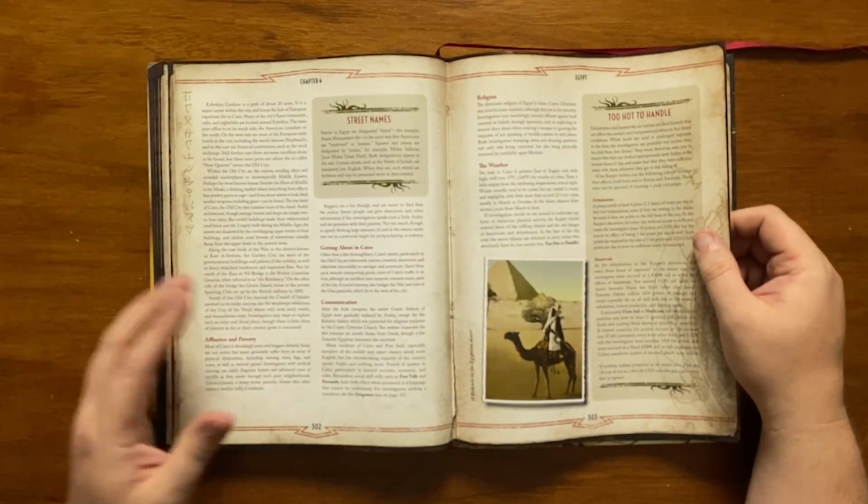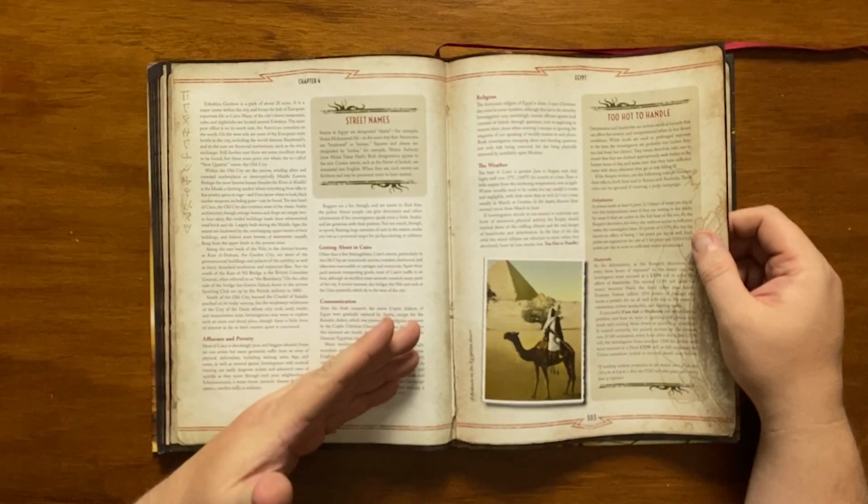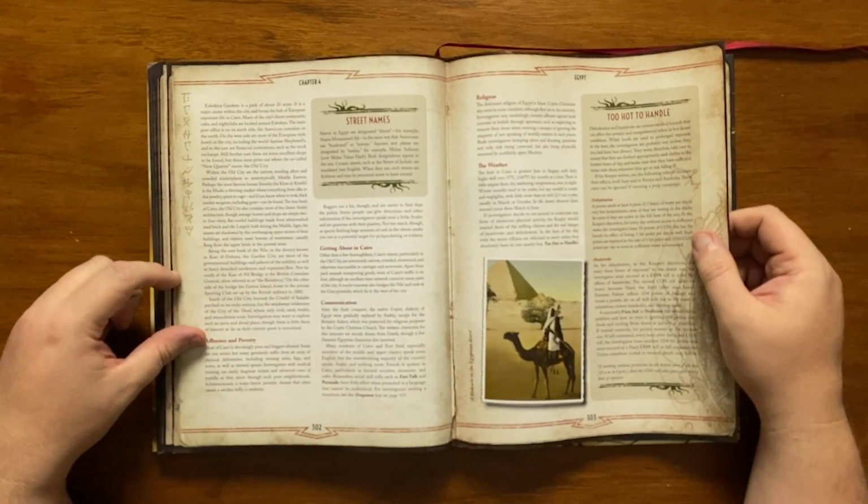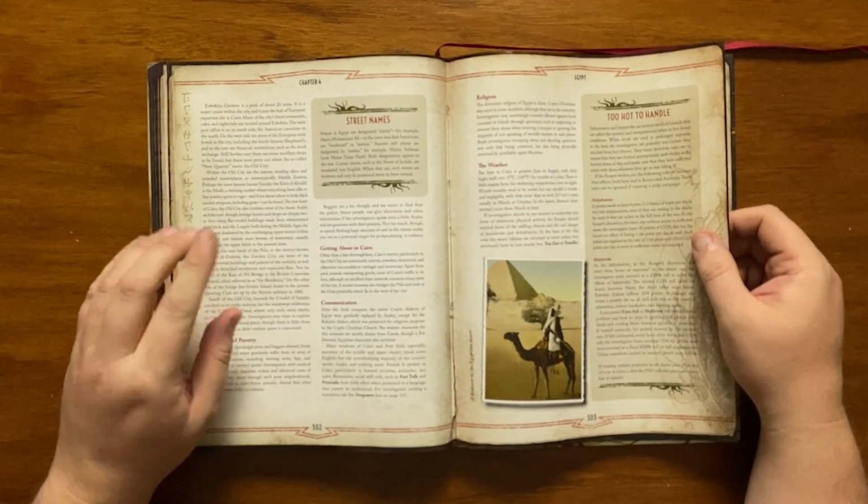We have a note on street names, pointing out that some are in Arabic and others are in English, such as the Street of Jackals. It then moves on to the poverty that the investigators will encounter. In Cairo, poverty is endemic, with beggars everywhere.